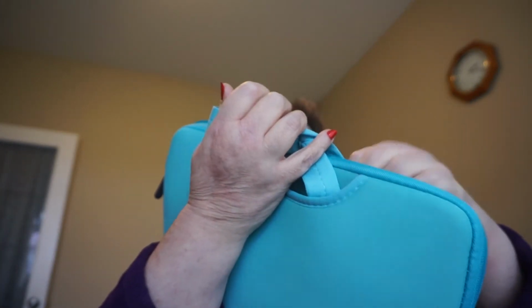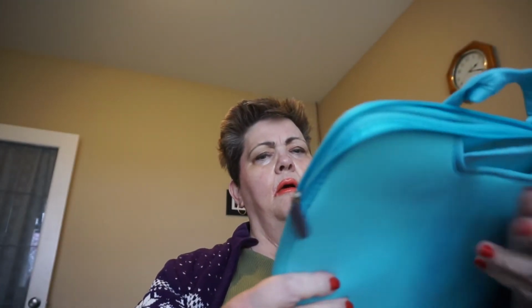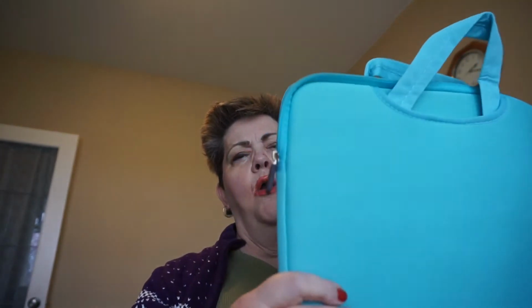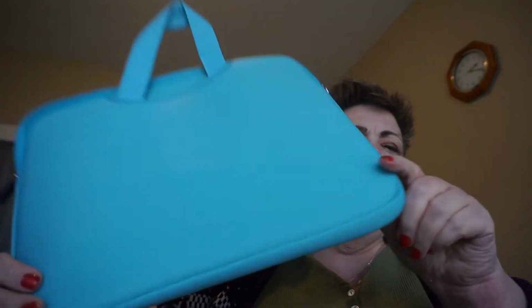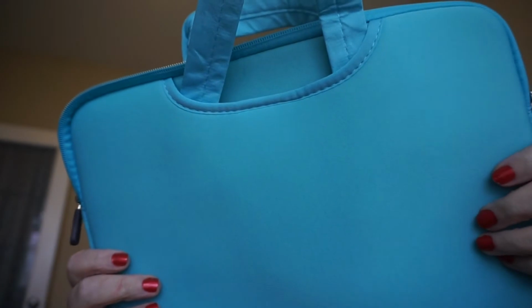Take your laptop with you. Take a few items with you. And you don't have to worry about the rain or getting anything messed up. So yeah, that's going to work out really good actually. And perfect, see?